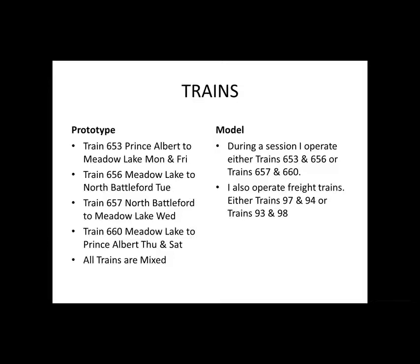So the trains, and this was again branch line country, had less than daily service. In the mid 60s when I'm modeling, the prototype, one crew would do this with the 8013, originally as a locomotive plus a combine. So train 653 would run from Prince Albert to Meadow Lake on Monday.